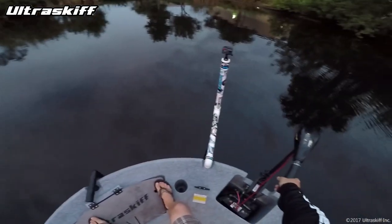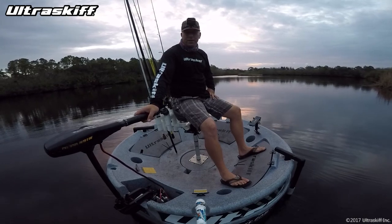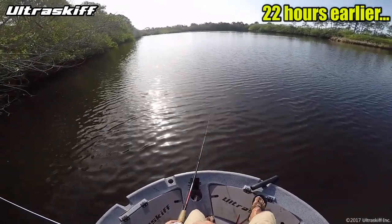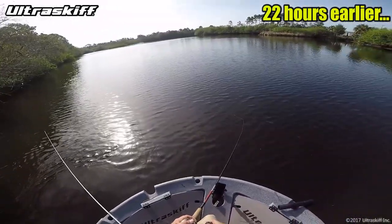Next thing you know, I see a fish jump. It was a mullet. And I'm like, wait a minute here. Then all of a sudden I see tarpon rolling. Tarpon. It's tarpon. There's tarpon in here. Got the wrong tackle box. No idea this was salt water.